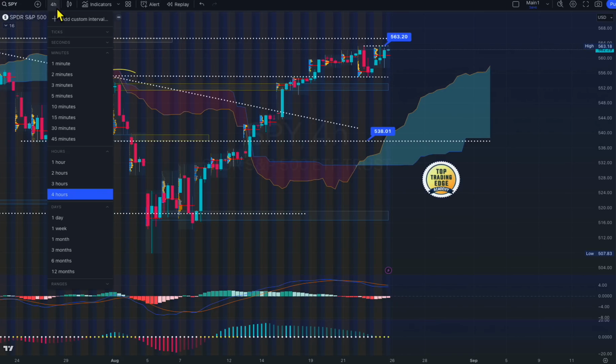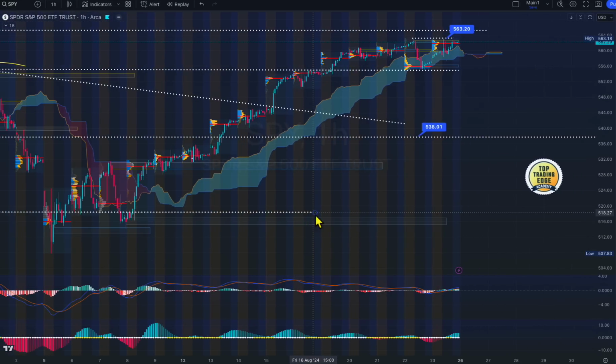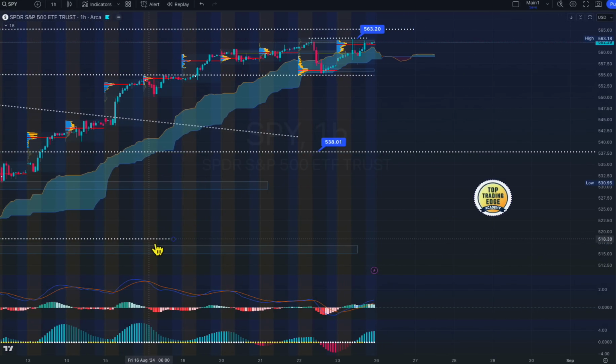So let's go back to the 1-hour chart. The 4-hour chart looks bullish, but the 1-hour chart is telling me something. Take a look at this 1-hour chart, folks. Interesting things are lining up. We have a bearish divergence that continued going on last week, right?